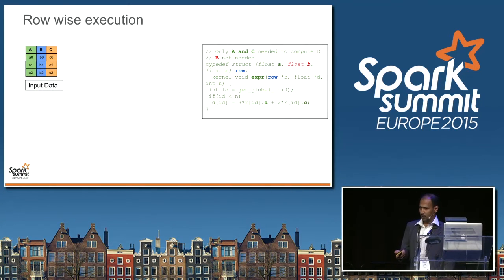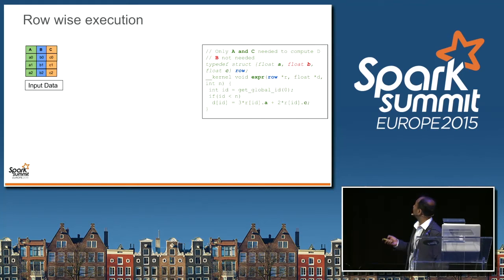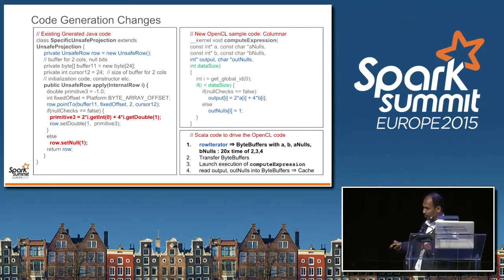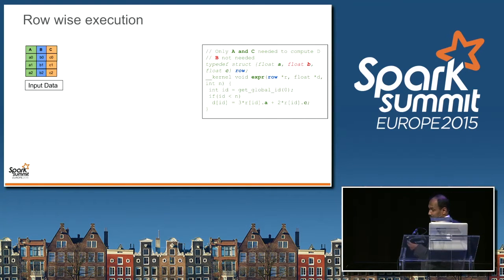So let's look at the row-wise execution, just as a comparison. In the row-wise execution, the row is represented as a structure of fields in the row. And here, as you can see in the previous slide, the computation involves only the columns A and C. And B is not used. But still, it needs to be passed because it's a row-wise representation.